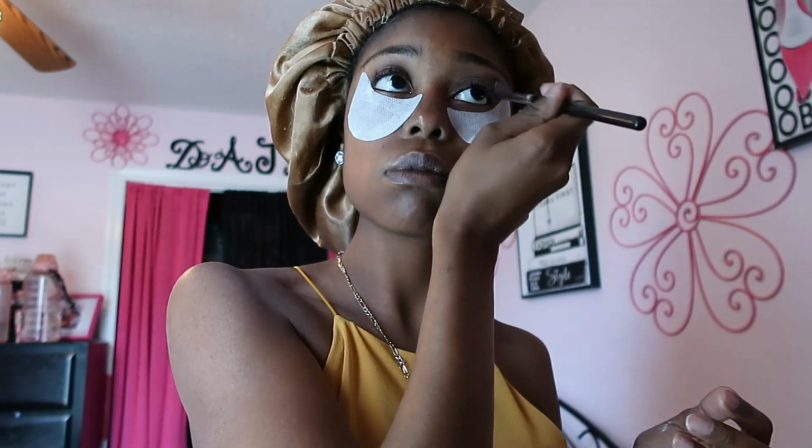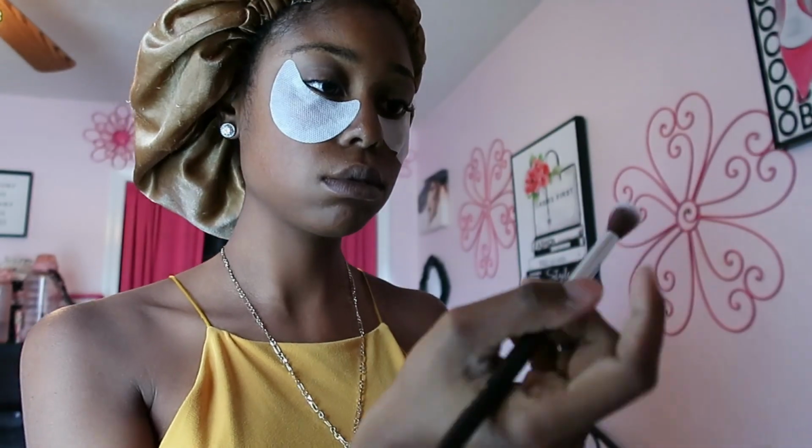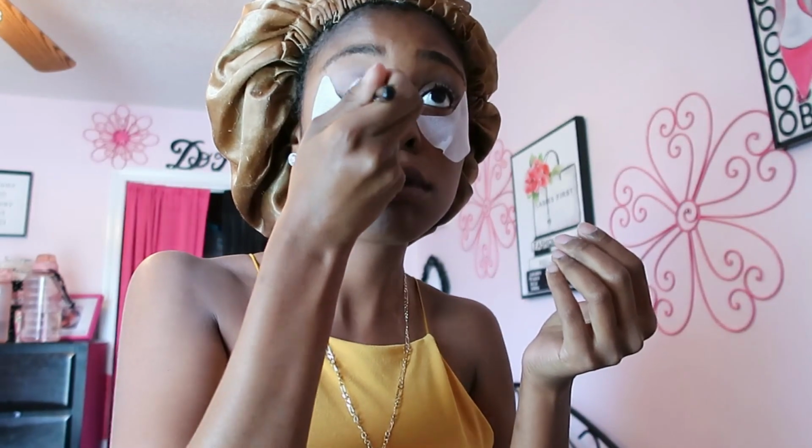But when you take it off and redo it, you can't really fix it. You have to redo the eye. And that's why I hate glitter shadows sometimes. But yeah, we're putting on this white eyeshadow for the base.